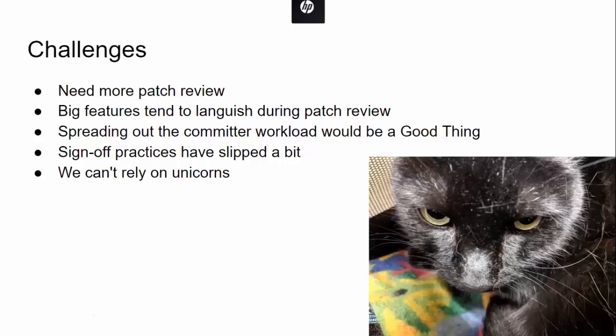One of the challenges is we do have a lot of patch review going on. And one of the things to acknowledge is that discussions about patches are not entirely reflected in the Git statistics. If I had given myself a little more time, it would have been interesting to do some analysis of the sign-off lines in the commit messages.